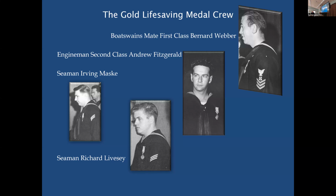So all the men were awarded gold life-saving medals. Bernie was told he was going to get the gold medal and the rest of them were going to get a silver life-saving medal. He said, no, no, no, no. Either we all get them or nobody gets them. So they went along with him. Those four men, they don't give gold life-saving medals anymore to active duty people, because that's part of their job, but they can give them other rewards.